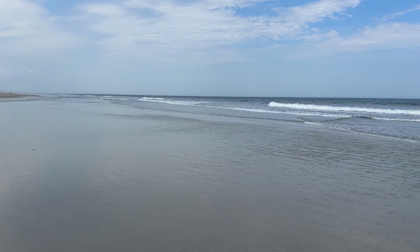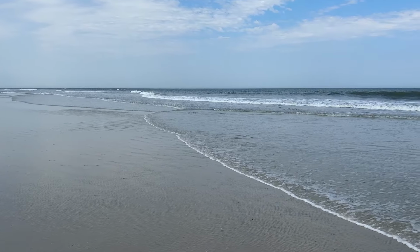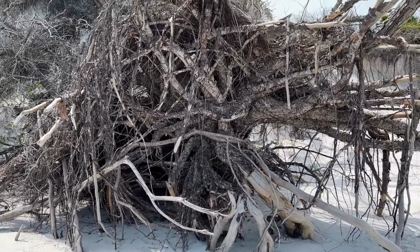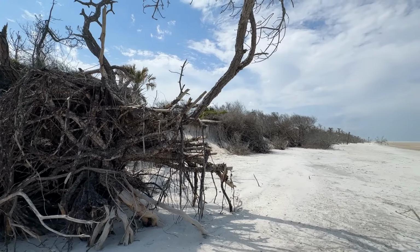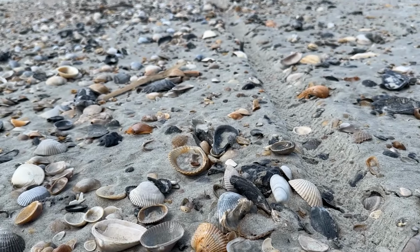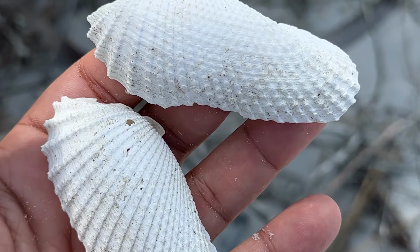Little Talbot is one of the few remaining undeveloped barrier islands, and I sure hope it stays this way. Gotta hold on to our raw Florida as much as possible. They do suffer from beach erosion around here also, but it can naturally take its process. All right, so let's see what we can find.